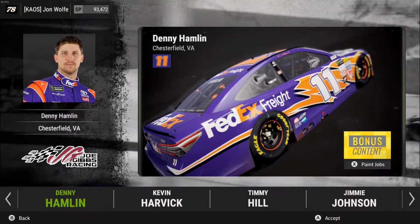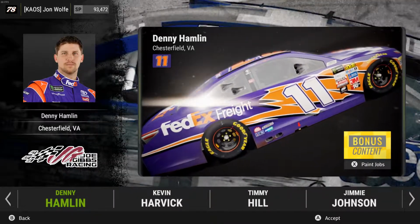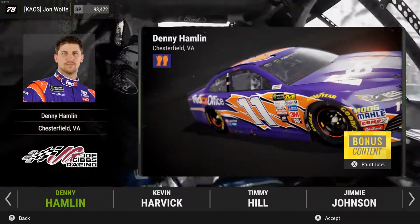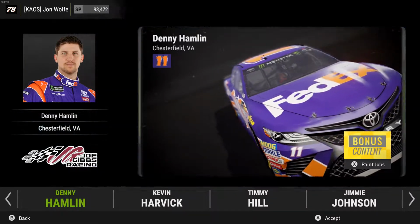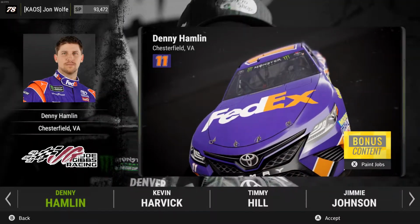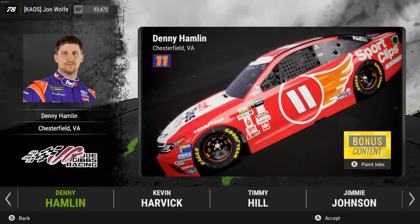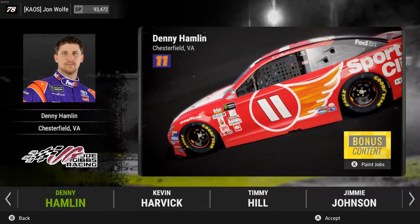FedEx. Wait, didn't I just... Oh, wait, this is a different one because the side's different. So FedEx Freight, FedEx Office, FedEx Express. Okay. Did we need this many paint jobs just for FedEx to say something different on the side of each one? FedEx Ground. So this is the only one that's different in the slightest.